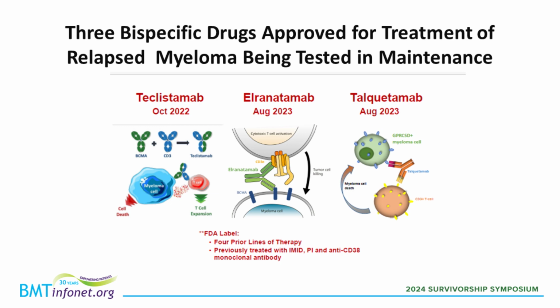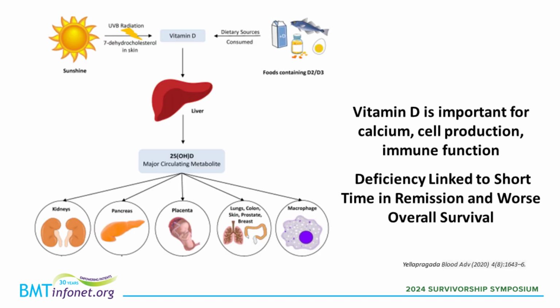Now, I think other people also ask, okay, we're looking at drugs and things like that. What are some other things that you could consider doing to try to help keep your health good and try to keep your myeloma at bay? And there is some very interesting information about vitamin D, and vitamin D levels can be low, particularly in people in the northern half of the United States, where they don't get as much sunlight, which helps vitamin D synthesis. Vitamin D is also found in foods like fish and eggs, and then it is found in fortified milk.